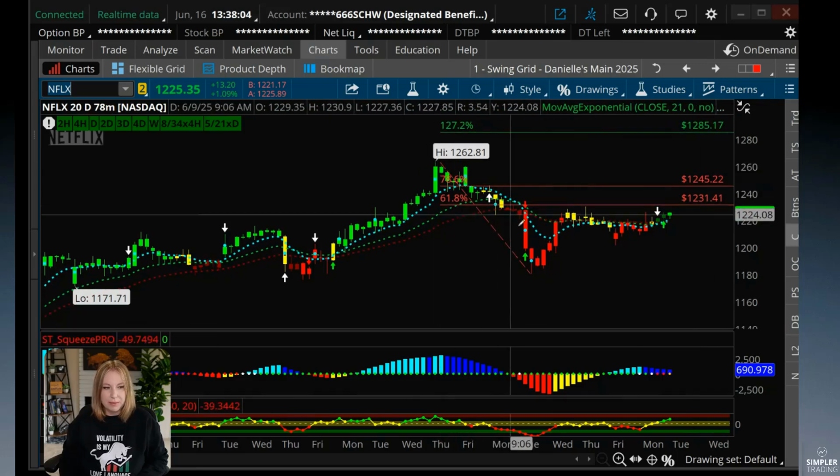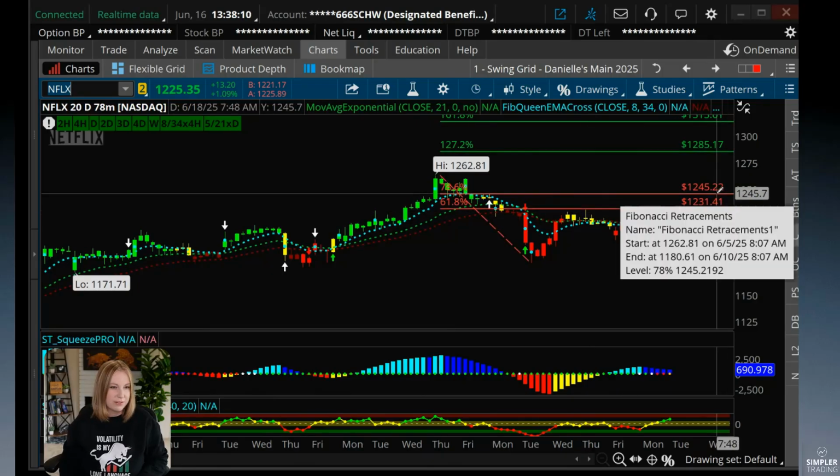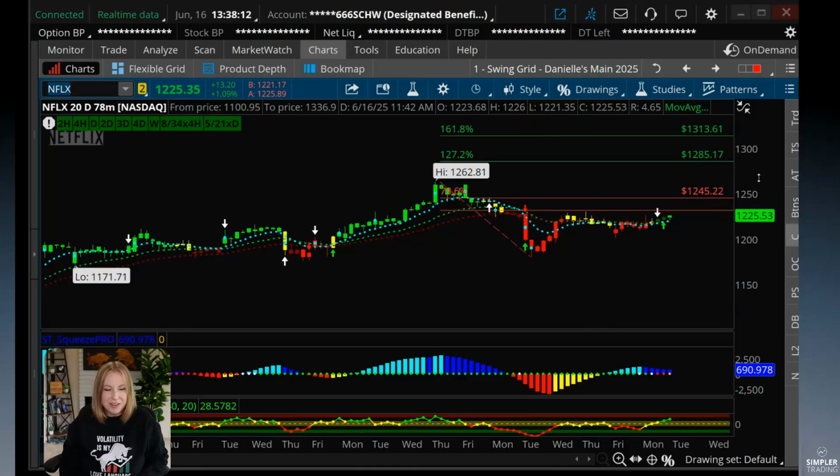When you throw some Fibonacci levels on here, you can see that we have some overhead resistance targets, which we're almost at, 1231, 1245. And then after that, we have some overhead price targets at 1285, which, ding, ding, ding, is right near 1300. Now, when I'm trading in the options market, I love using these key psychological values as my price targets, especially during an options expiration week.